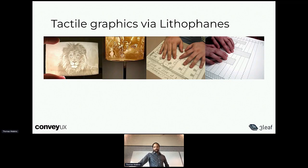But one aspect I want us to pull from this lithophane tactile graphics method is that it is an attempt to create something that can be perceived both by folks who are and are not using the assistive technology, right? So it has both the assistive interface and the regular interface. A sighted person can hold up a lithophane to the light and see the image, and someone who's using it in a tactile manner can actually touch the surface of it. It's two different aspects of the same interface. And I think the solution that I'll propose and go over later on in this talk has the same conceptual features to it.